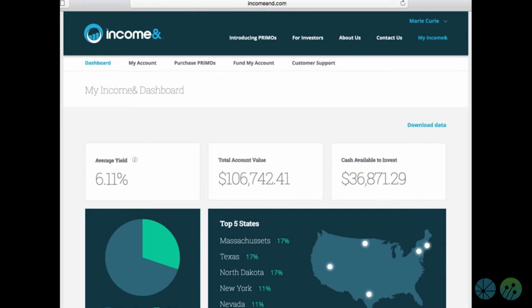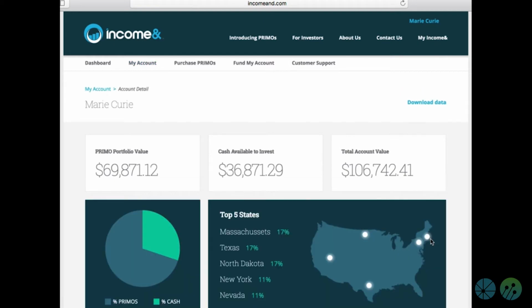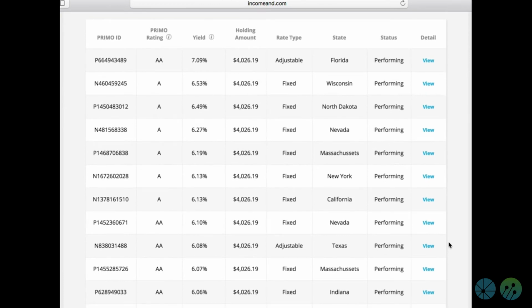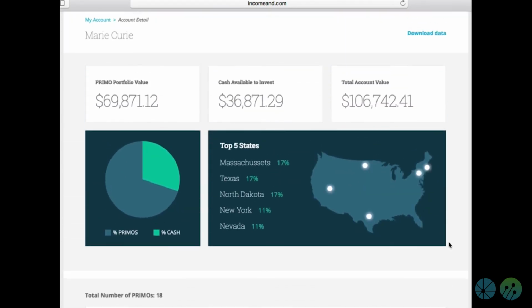A couple of months later, she wants to see how the portfolio is doing. So she logs back in and can see the desktop. Here again, she can see the average yield of the portfolio, the overall account value, and how much cash she has to buy additional Primos. She can also see a map that shows the 5 highest states where she owns Primos. But she wants to see how every individual loan is doing. So she goes into her account and can actually scroll down and see how everything is performing. And it looks good. Marie's happy.